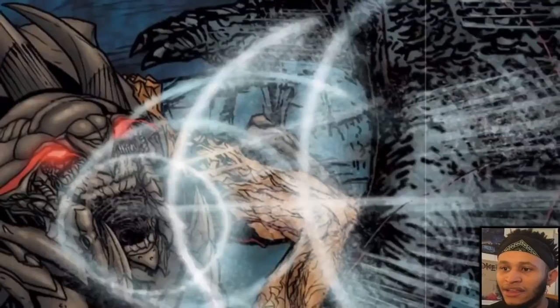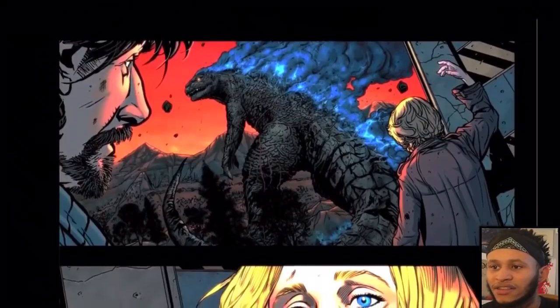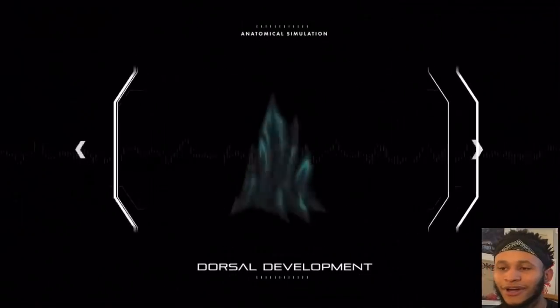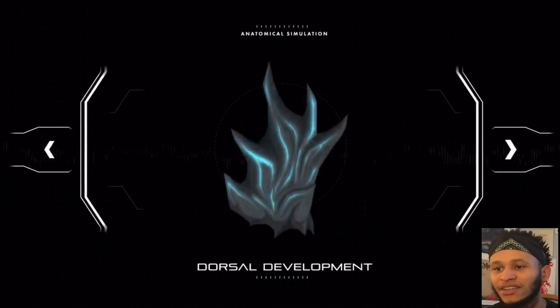Let's talk about these dorsals. While it is true that its battle with the Muto Prime had something to do with its dorsals changing shape, this is not the complete explanation. These dorsals were eventually changed, only evolving when the Godzilla reaches a particular point in maturity.